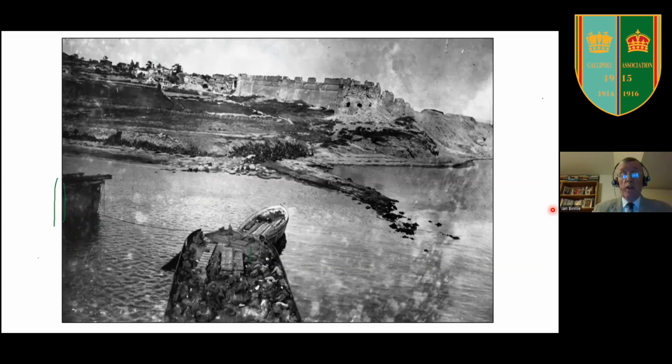And around 10:20, only 20 minutes later, the decision was made to transfer the other companies to W Beach. And there's a really graphic picture, and I believe that Stephen Chambers has the original of this, and there's men desperately sheltering there from Turkish fire, and there's the living on that side, and over here the casualties on the lighters.